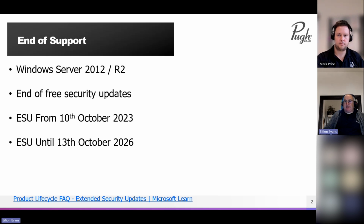Even though Microsoft have stopped providing product updates, you have a few options to keep your servers safe, including extended security updates, or ESUs, which are available to customers with software assurance. And luckily, EES customers all have software assurance, so you'll be able to take advantage of this if needed. So what the ESUs will provide you with is important and critical security updates for the term of the ESU, which is until October 2026. At this point, hopefully you will have upgraded, or you won't have to stop running Windows 2012, but you could have unprotected workloads.